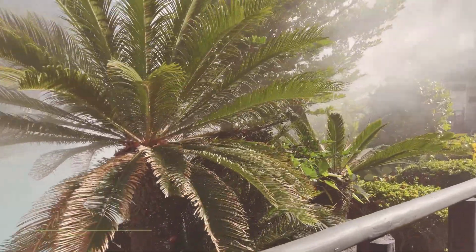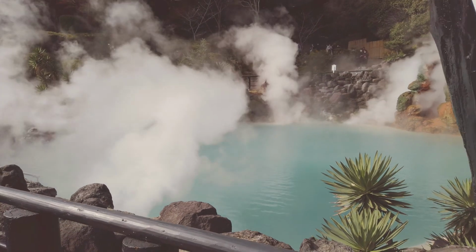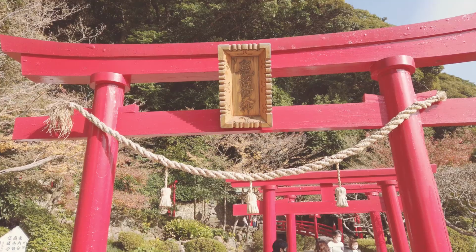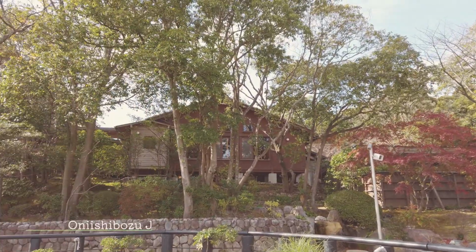So the first one is Umi Jigoku, or Sea Hell. It is one of the first ones you will see as it is at the main entrance, and the colors of this hot spring are awesome. The blue is out of this world. Add in the fact that the large gift shop is there, and I would say that this Jigoku is a must-see.